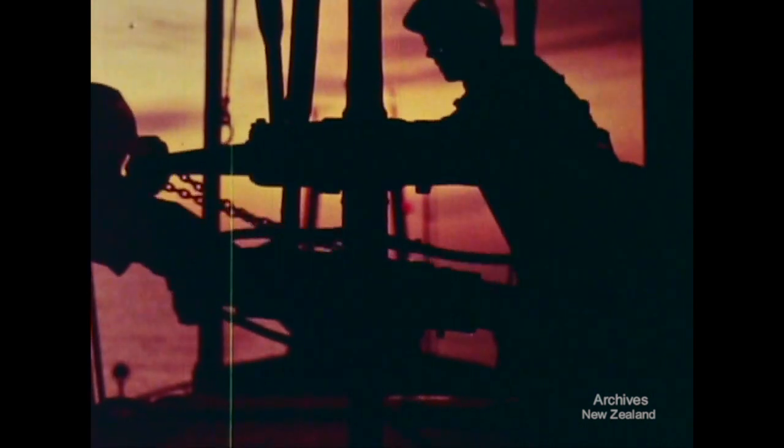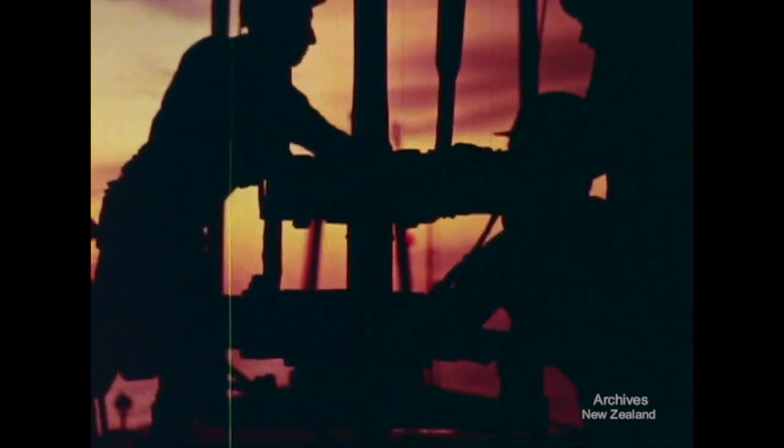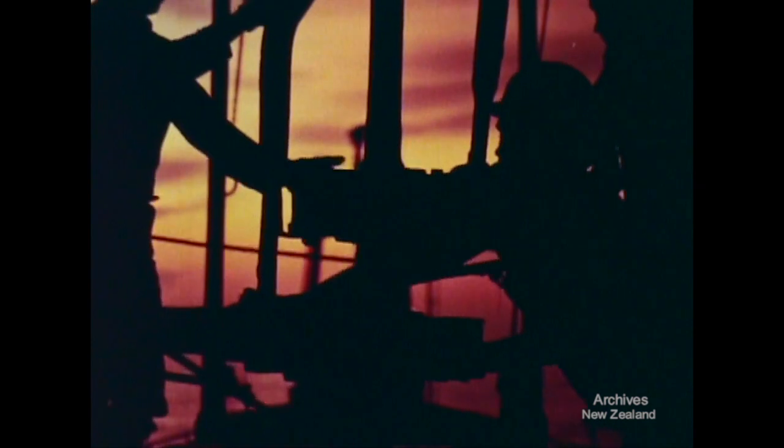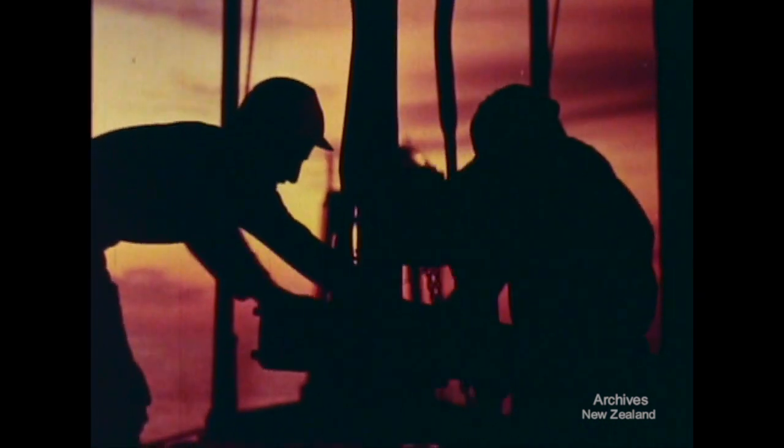The packer is lowered to the bottom of the well. This is a device which will seal the hole off and allow the oil or gas, if it's there, to flow up to the surface. 11,000 feet of pipe have to be screwed onto the top of the packer before it reaches the bottom of the well. It takes all day and most of the night.